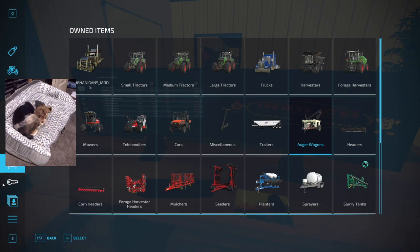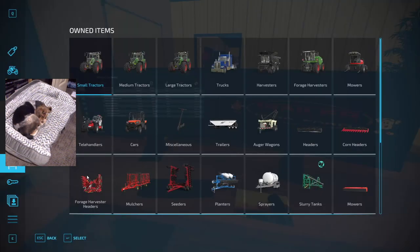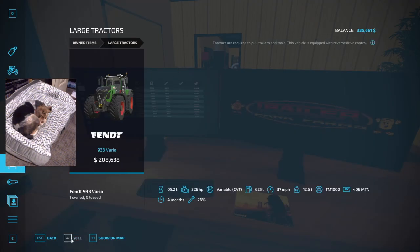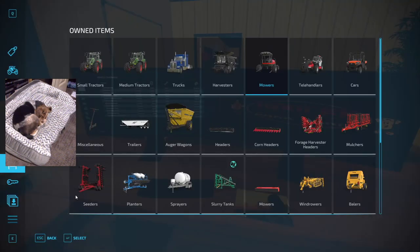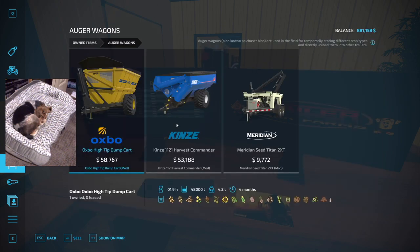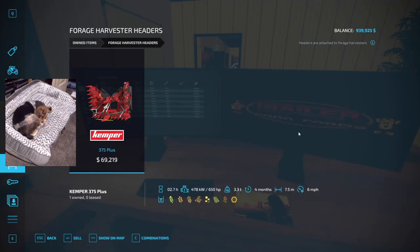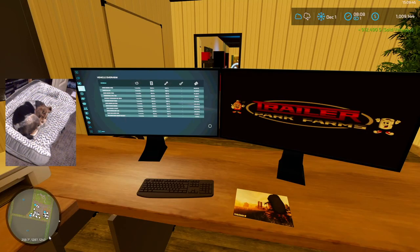And we are going to open up our menu. And what we're going to do, we're going to get rid of our semi-truck. We are going to get rid of the 942. We are going to get rid of the 933. We are getting rid of the Katana chopper. We're getting rid of the dump wagon. And last but not least, we are getting rid of the header. So we're at 912,490. So just let me write that down here. 912,490.